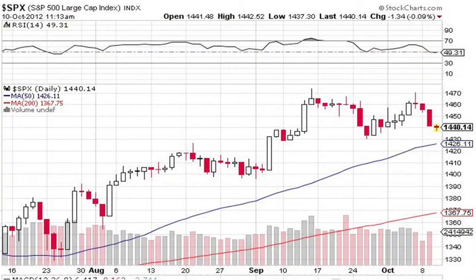Let's take a look at the S&P 500 first. We ran up to resistance at 1470 last week. Of course, the market stalled there, and it's been weak since, and the chart looks kind of sickly too. It looks like it's rolling over. So this is where we're at. We haven't made a trip down to the 50-day moving average. I think that's a fair target, unless the bulls decide to take this higher before the election. It looks like the path of least resistance is lower right now, but I'm still a buyer on the dips.